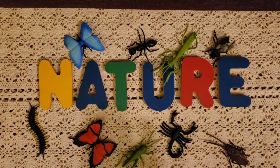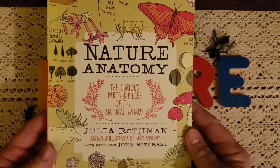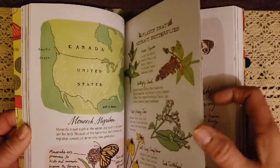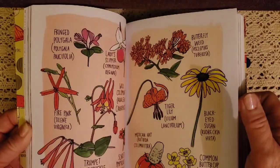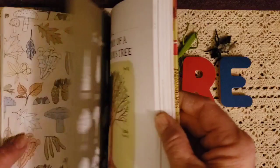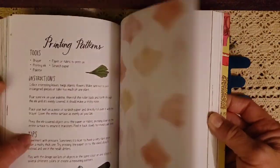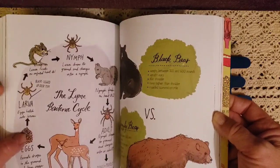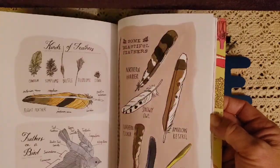Another one that we have that you are probably more familiar with is Julia Rothman, and we have the Nature Anatomy, which is of course gorgeous. Here our butterflies are in here, and it just has so many different bugs and all kinds of things for nature. Leaves, plants, trees, pine cones, mushrooms, logs, just so many different. I love this book. I love them all. That's why I own them all.